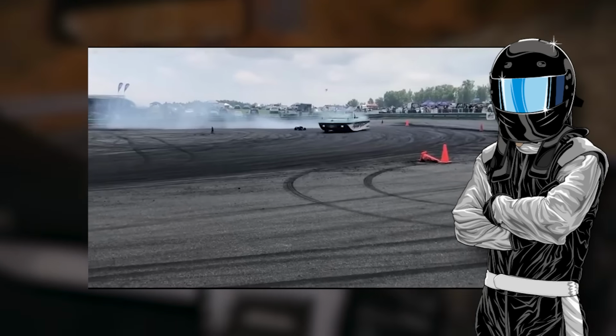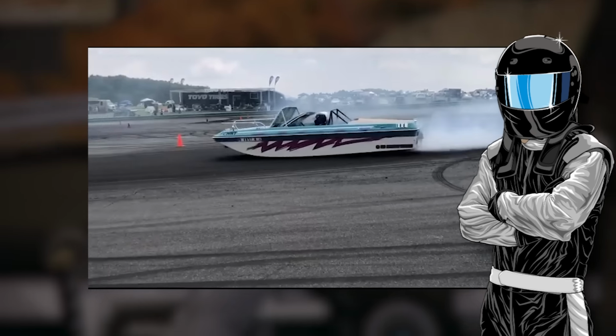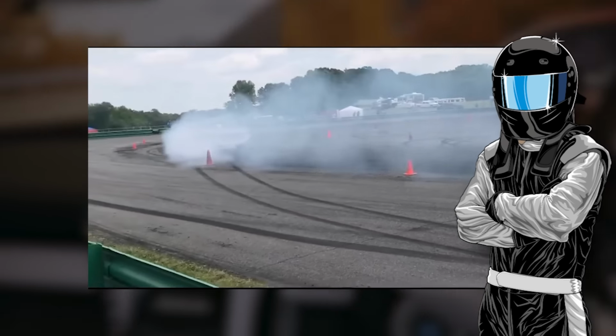Now onto the best drift setup out there. This guy built this drift boat on top of a BMW E46 and it looks amazing.